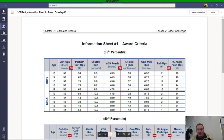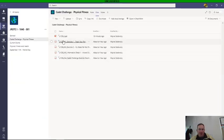You have some difference there. You have V-sit or sit and reach. One's inches, one's centimeters. The basic way of measuring those is the same. Curl-ups or partial curl-ups. Again, you can take a look at the standards for that. Okay, and I did include the PowerPoint briefing if you want to take a look at that. Again, we'll save that for another class down the road. Folks in class, we'll go ahead and knock it out.